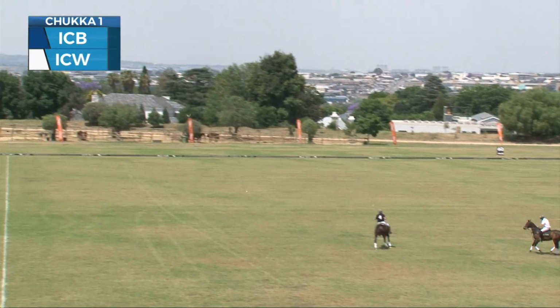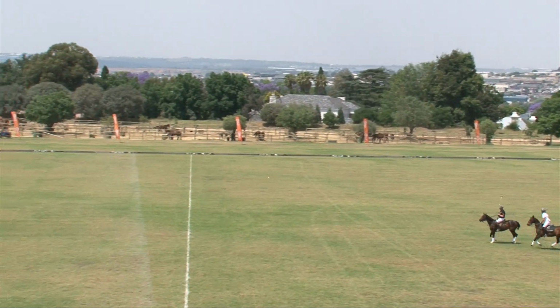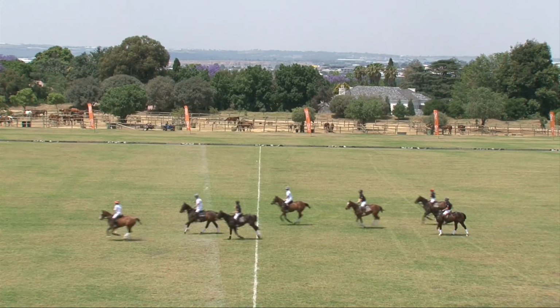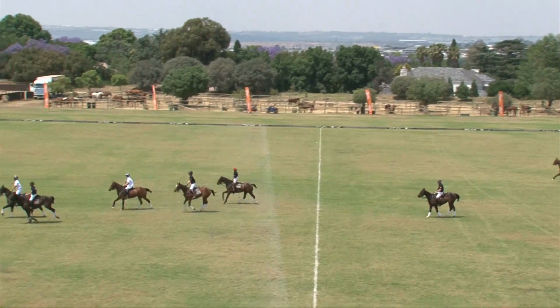There we have it. So at the end of chukker number one, the Inanda White team running out, scoring one goal, and the black team still to get their names on the board.